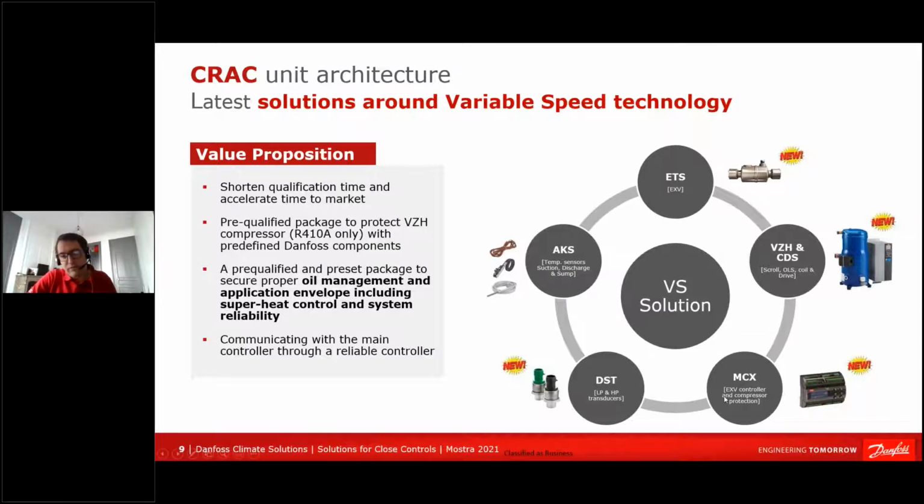And everything is managed by what we call a reliable controller, the MCX 61, which is an intermediate piece of hardware between the main controller of the unit, which handles the oil management of the solution directly, and the VZH compressors. It has the envelope of our VZH compressors already predefined inside, and it also monitors the electronic expansion valve. So this reliable controller is already preset to take care of oil management, map control, and superheat control.